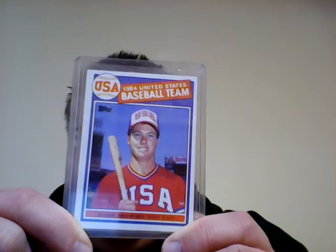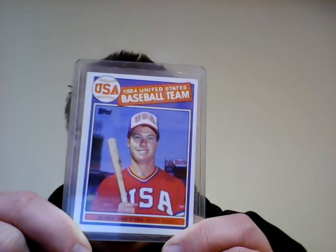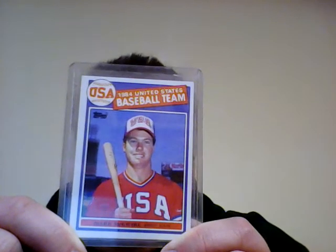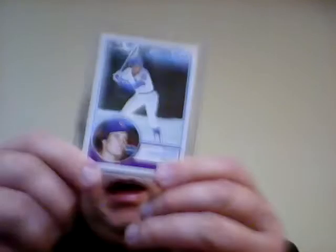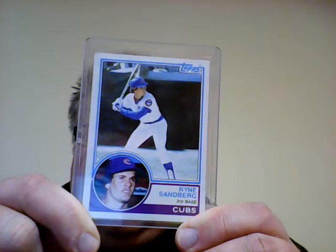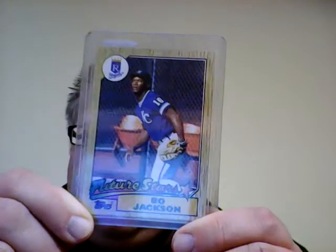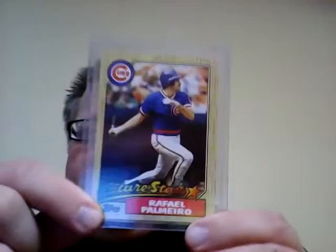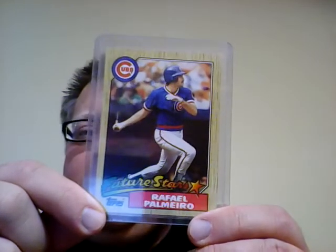Then I have, I believe this is also the 85 Mark McGwire USA card. So that is on there. Then I have the Ryne Sandberg. Then I got the Bo Jackson. Then I got the Rafael Palmeiro.